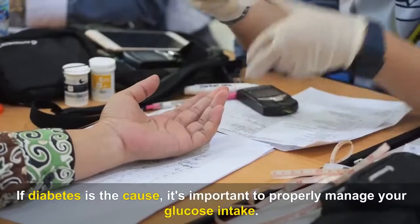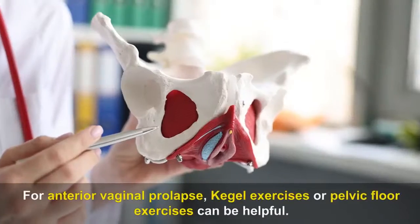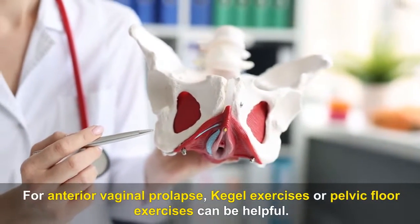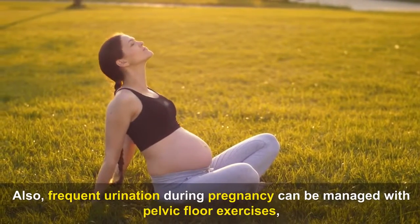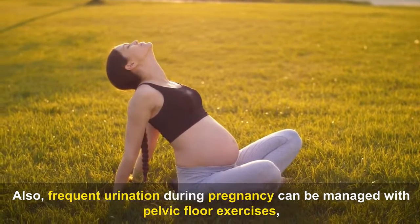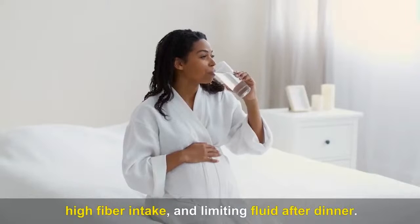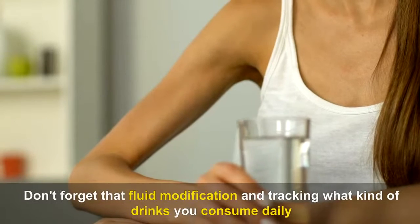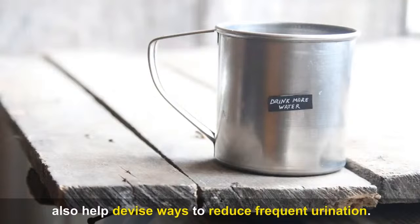If diabetes is the cause, it's important to properly manage your glucose intake. For anterior vaginal prolapse, Kegel exercises or pelvic floor exercises can be helpful. Also, frequent urination during pregnancy can be managed with pelvic floor exercises, high fiber intake, and limiting fluid after dinner. And before opting for any treatment, don't forget that fluid modification and tracking what kind of drinks you consume daily also help devise ways to reduce frequent urination.